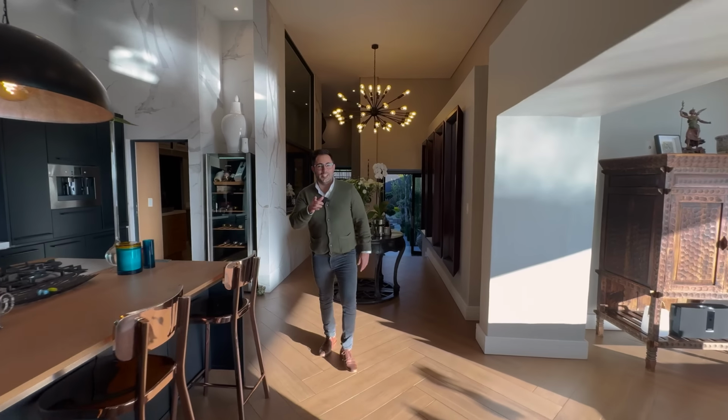Let's go take a look at the bedrooms. And before we go take a look at the main bedroom, I want you to decide A or B in the comments down below. So A, would you rather pick A as your main bedroom or B as your main bedroom? Because equally, they are truly magnificent.